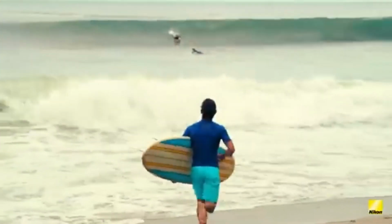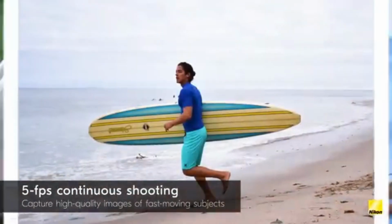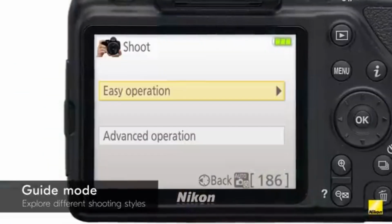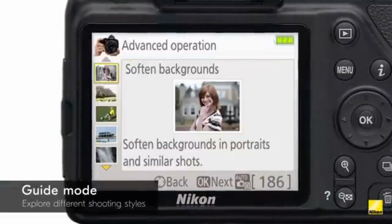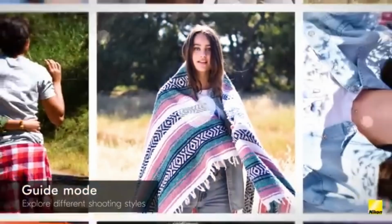At the core of the D3500 is a 24.2 megapixel DX format CMOS sensor that produces crisp, high-resolution images with vibrant colors and exceptional detail. Even as you get better, this sensor will make your photos stand out.